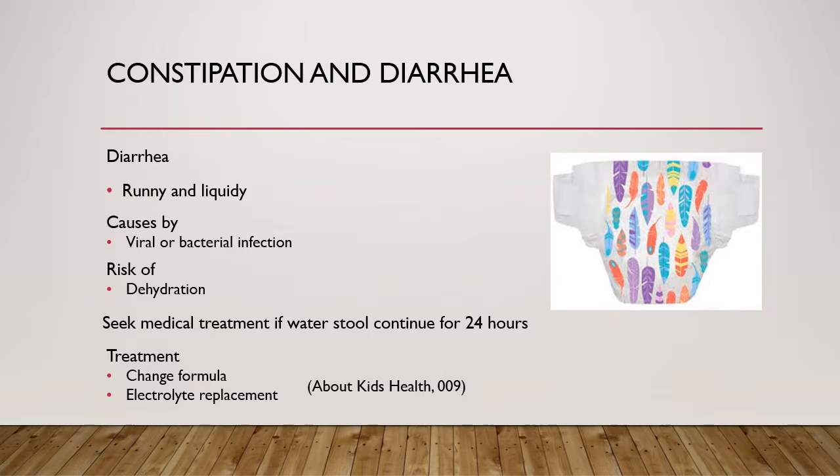Once again, the treatment of diarrhea is dependent on the cause. Sometimes what is needed is a change of formula, electrolyte replacement between feeds, or medication. However, it is advised to never give your baby new medications unless prescribed by a doctor.